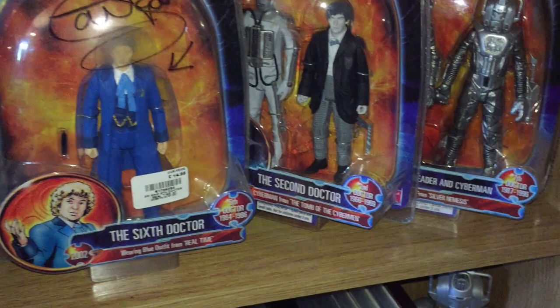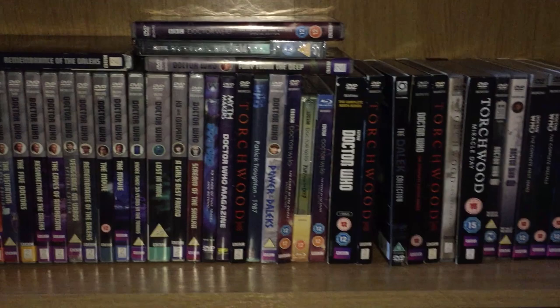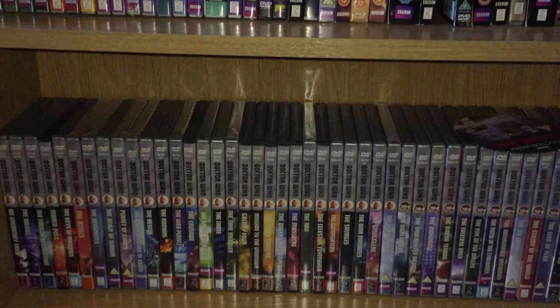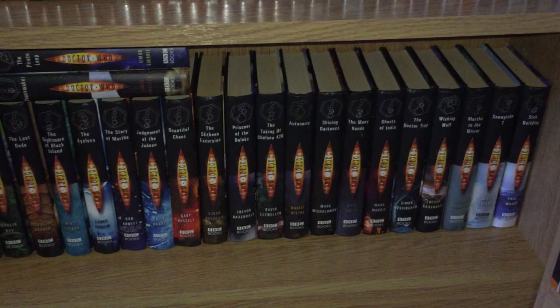And then if we come down here, excuse the mess and excuse the order, because they're not in order, I just have not had time to do it. We have all my Doctor Who DVDs, a few Torchwood DVDs, a maxi bust of a Cyberman, and again some more DVDs there, and looks like I've been watching The Faceless Ones and haven't put it back. It's very naughty. And on the bottom shelf we have some new series hardback novels, which I'm not really too sure at this point what I'm doing with.